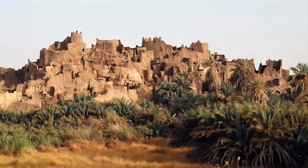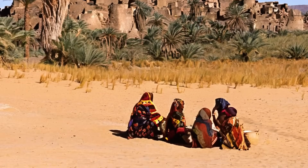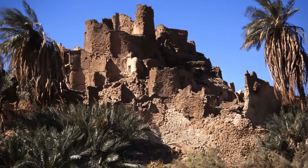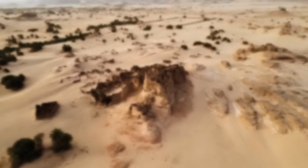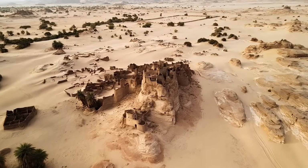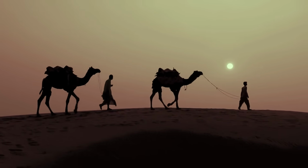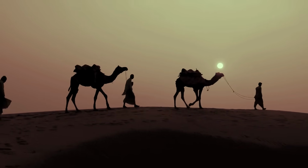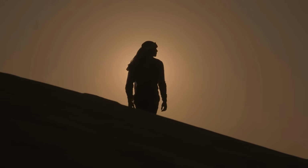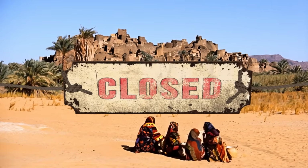This is not a dune set. This is a very real desert in Niger. Jado was probably built by the nomadic Sao people and is filled with ksars, which are fortified houses made of salt and clay, with giant walls and secret passages. Located deep in the desert, it was once a vital stop for trans-Saharan caravans, but is now a hotspot for smugglers and bandits. The site has been off-limits since 2002 due to its dangers.